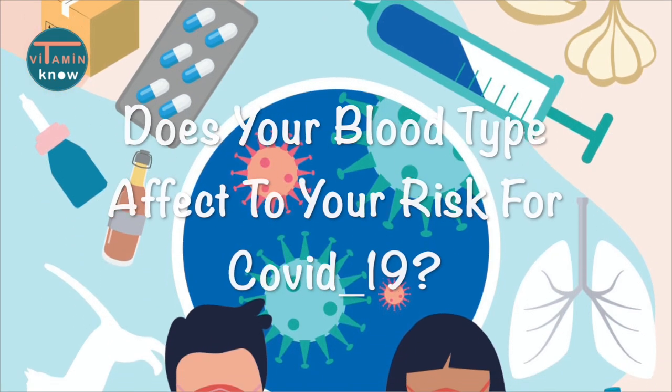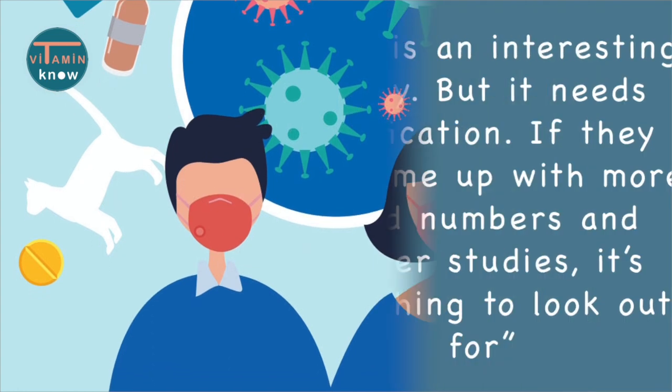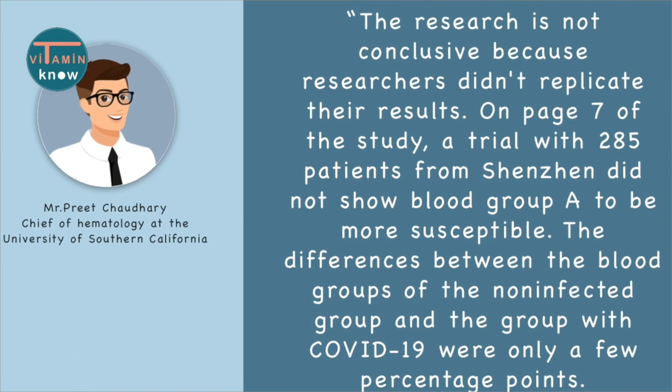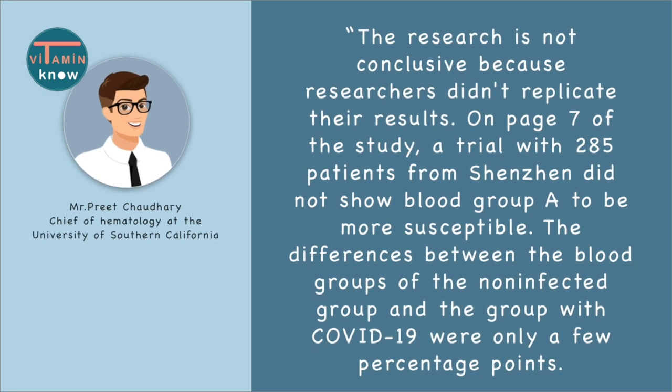So, does your blood type really affect your risk for COVID-19? Patricia Foster, PhD, a microbiologist and professor emeritus of biology at Indiana University, said that this is an interesting study, but it needs verification. If they can come up with more solid numbers and bigger studies, it's something to look out for. Preet Chaudhary, chief of hematology at the University of Southern California, has this review.